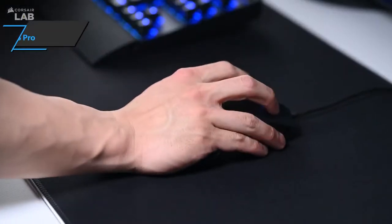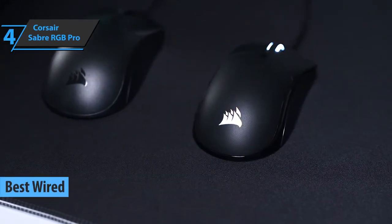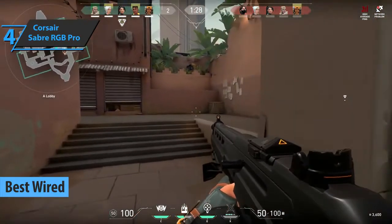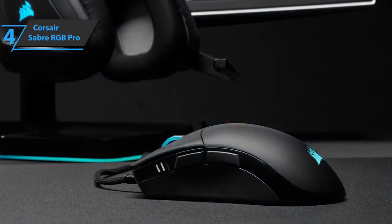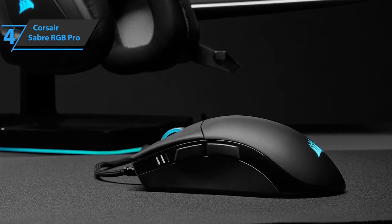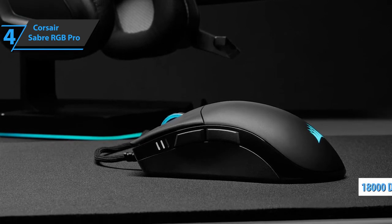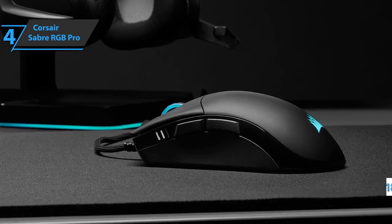Up next, check out the Corsair Sabre RGB Pro, also known as the best wired FPS gaming mouse that can be found on the market in 2021. The device is part of the Corsair Champion series, meaning that we are dealing with a high-quality mouse, designed and tested by esports professionals. Needless to say, it meets all the requirements of users looking for a tight grip, high comfort, and top-notch responsiveness. This mouse has an 18,000 dpi optical sensor with monitoring capabilities of 450 IPS.